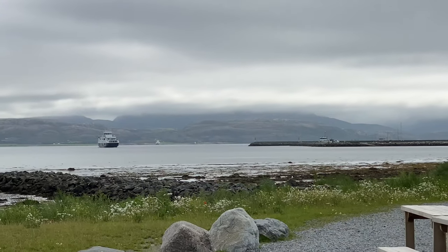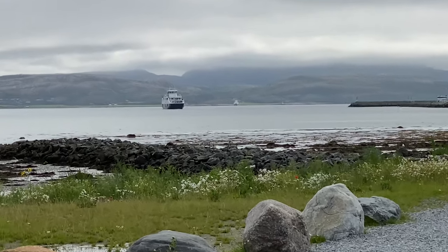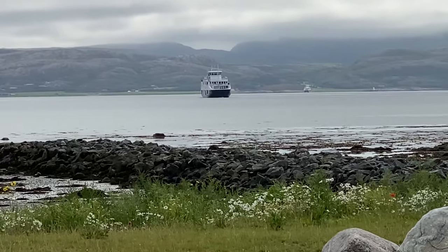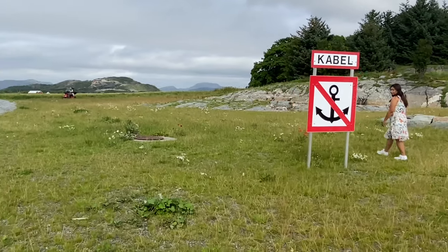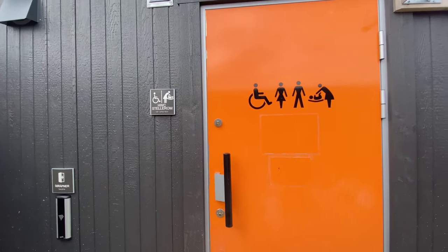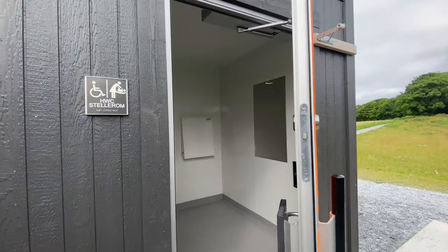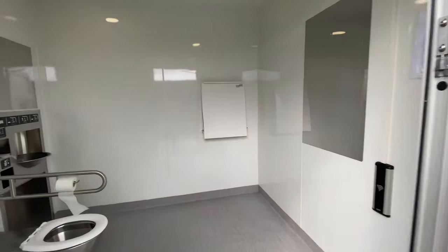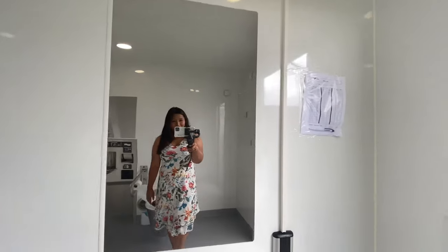And from here you can also see the ferry that is traveling to another island. And also they have an outdoor bathroom here that you can use when you really need to go to the bathroom while you are enjoying and exploring the nature. And I would like to say that I am very satisfied with this bathroom because it's very clean.